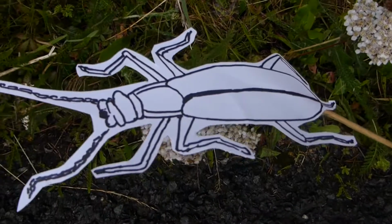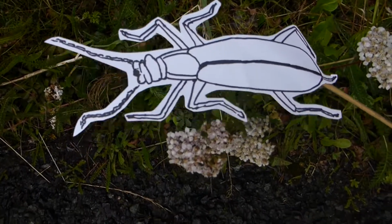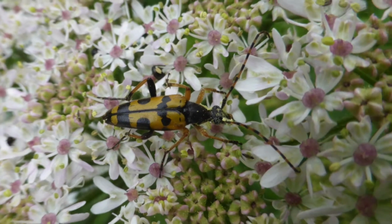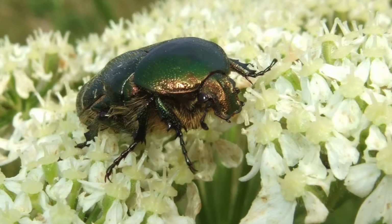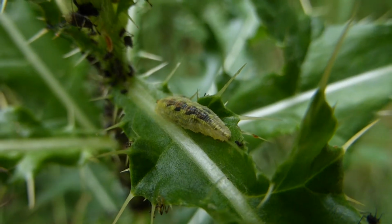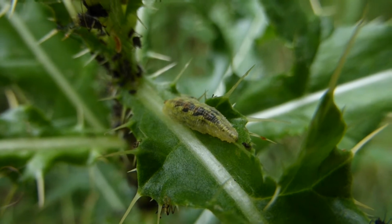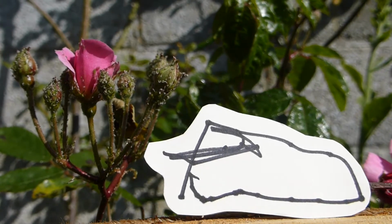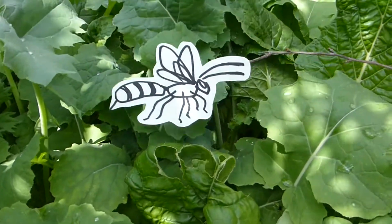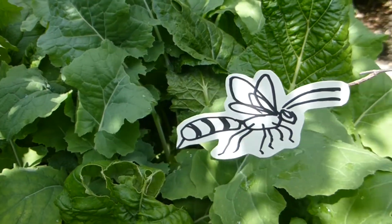Pollinating beetles like open-petaled flowers. Their larvae eat rotting wood or other decaying organic materials, so it's important not to over-tidy. Leave hollow trees and rotting wood where they belong. Hoverflies not only pollinate, they also eat aphids. Keep your garden free from pesticides, and let hoverflies and wasps control your pests naturally.